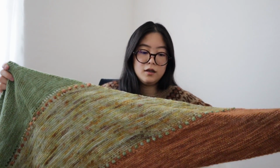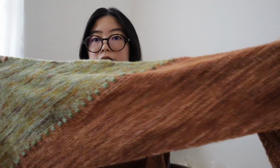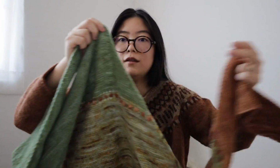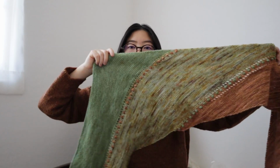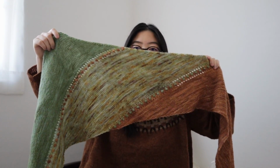So I used my own yarn. I used my Peruvian wool sock base in Rust, Lichen, and Lagoon. And I love how these three combine together. They look so good.